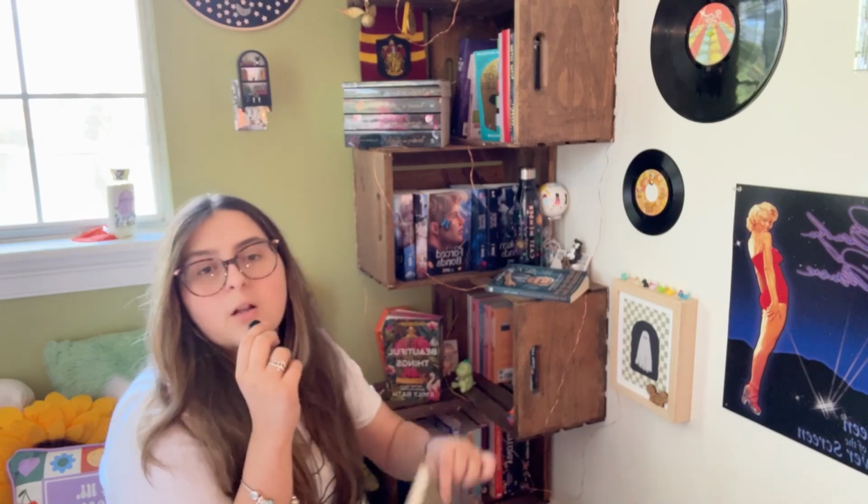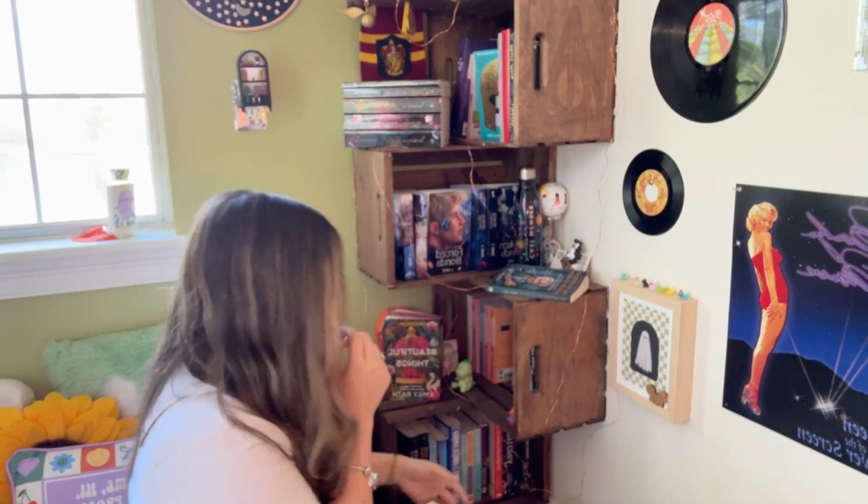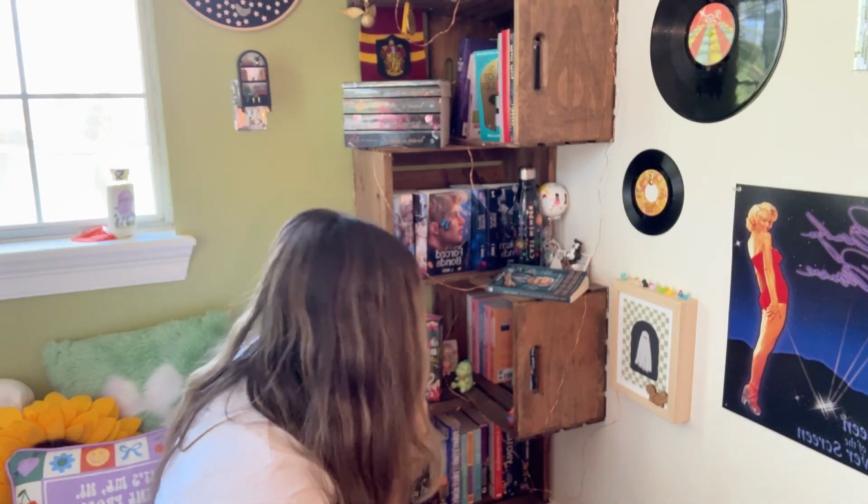I have Mary Oliver's Upstream. It's a collection of essays. There's no real reason why that's over here, except that I read it from time to time, but it doesn't qualify as anything else, so I'm just leaving it over here.